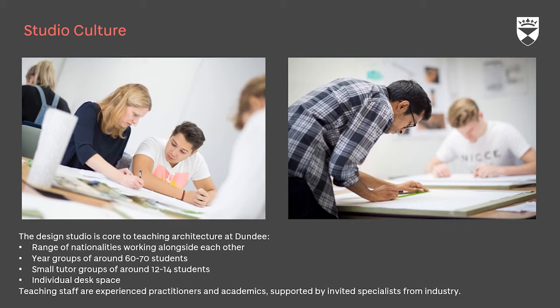Our staff are experienced practitioners and academics, and we do bring in specialists when we can. Often at project reviews, we'll have other practitioners coming in, but we'll also bring in specialists such as those that help us with developing fire strategies in projects and that kind of thing. So we have good connections with industry.